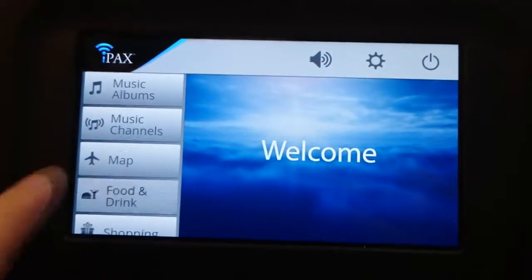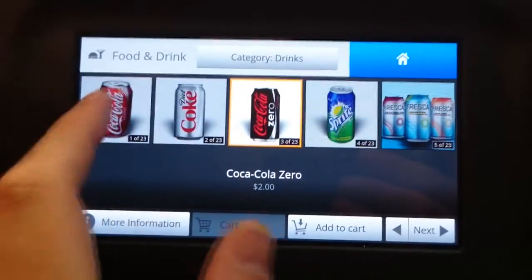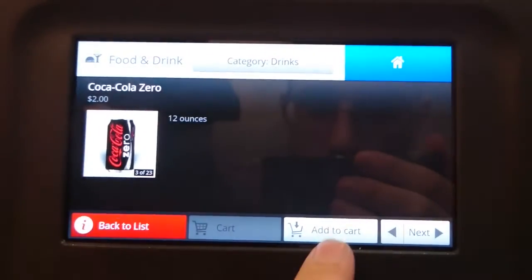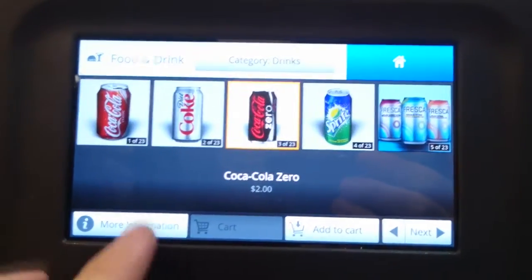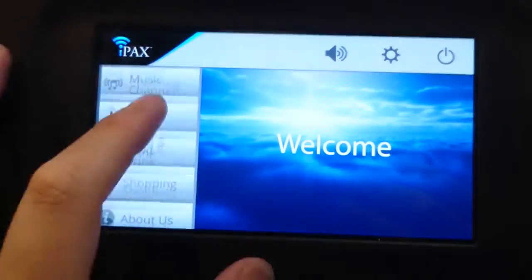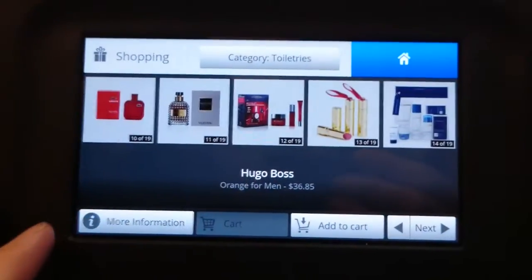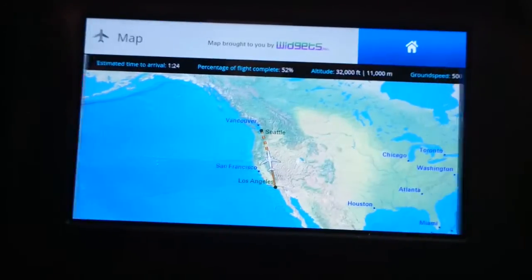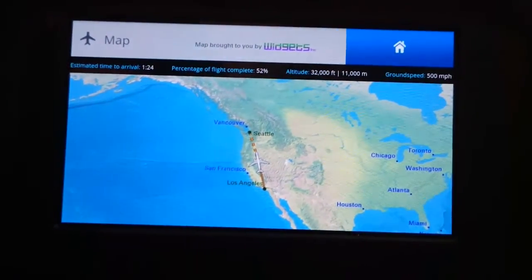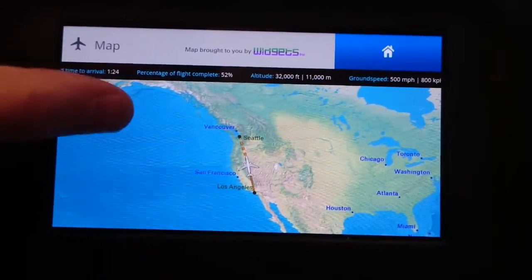Scrolling down to the food and drink menu, which is really what airlines want to be able to do with their IFE systems now. They want to display ancillary purchases, what the passenger can order on the system in the seatback itself, and it comes through in flying colors on iPax. Also, duty-free shopping is a huge attraction for the iPax system, where airlines want to be able to bring in that ancillary revenue.